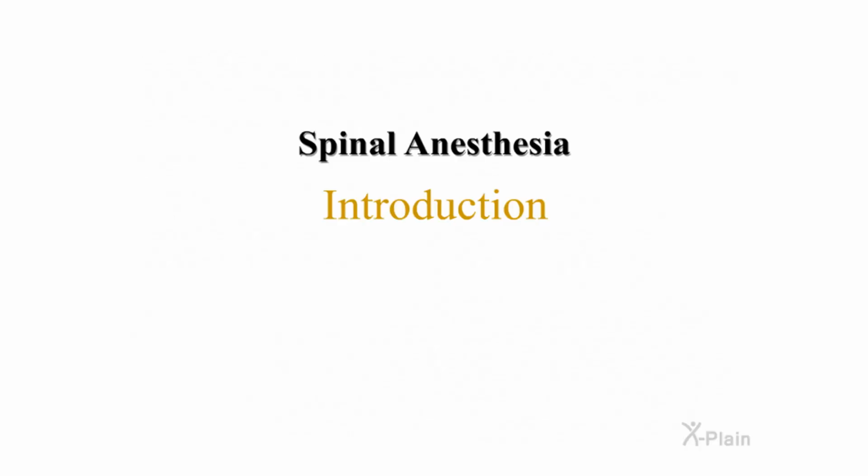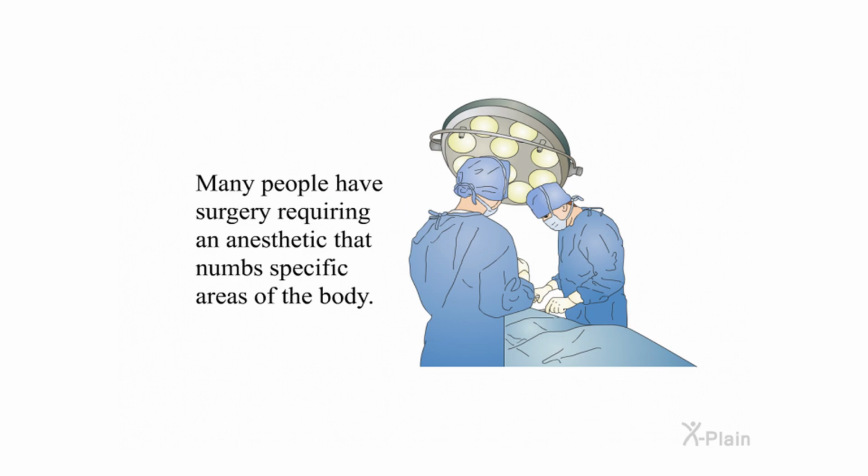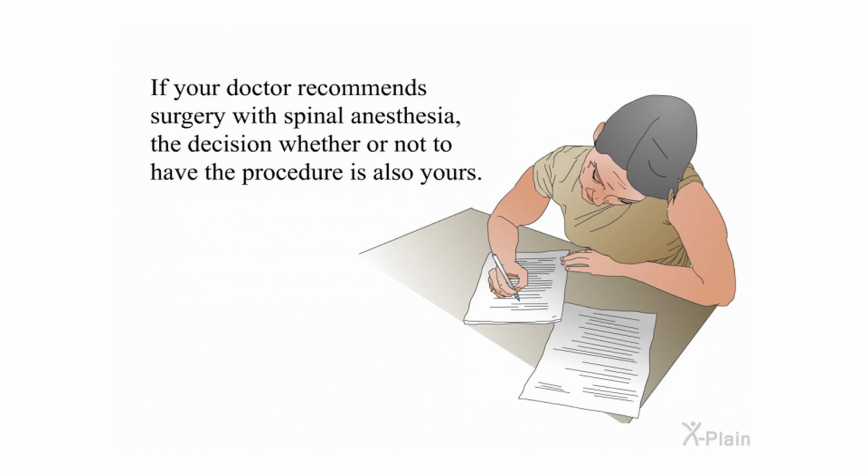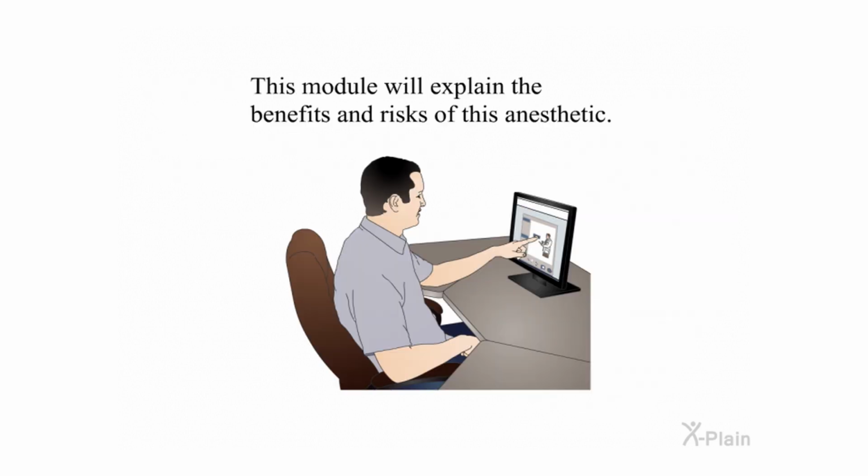Spinal Anesthesia, Introduction. Many people have surgery requiring an anesthetic that numbs specific areas of the body. Spinal anesthesia can be effective in certain kinds of operations, such as leg or prostate surgeries. If your doctor recommends surgery with spinal anesthesia, the decision whether or not to have the procedure is also yours. This module will explain the benefits and risks of this anesthetic.